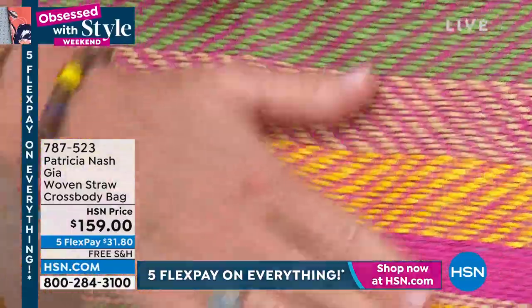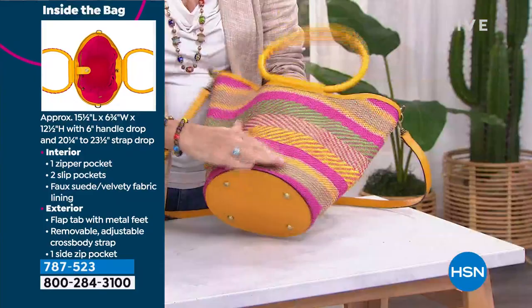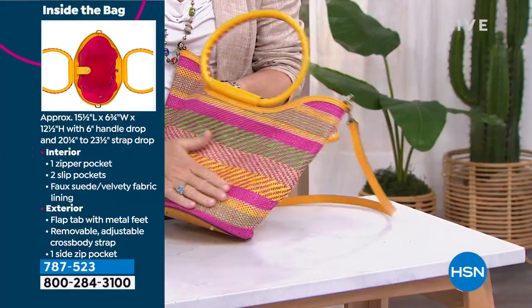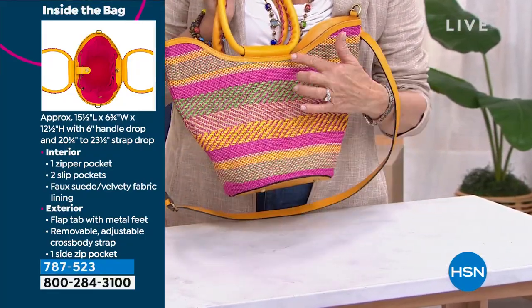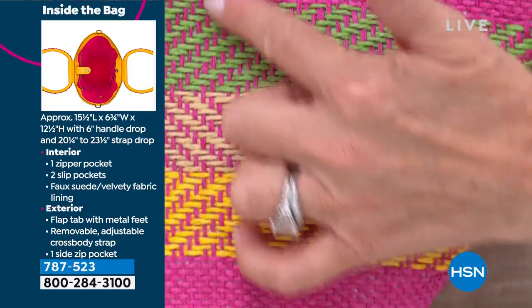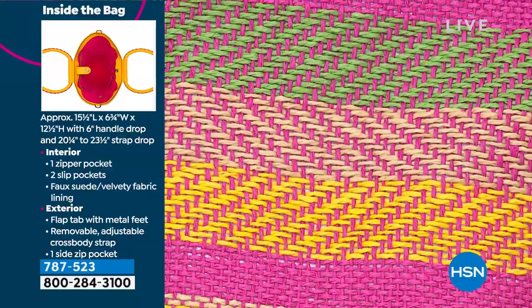It doesn't snag on your clothes. It doesn't do any of that. Look at how you can bend it, and it doesn't crack up. It just feels really lovely. It's really nice and durable, and it takes the color really nice. So each one of these is hand dyed, right? That grass is hand dyed, and then it's woven. And it's just woven so beautifully.